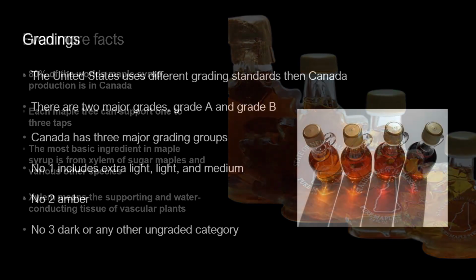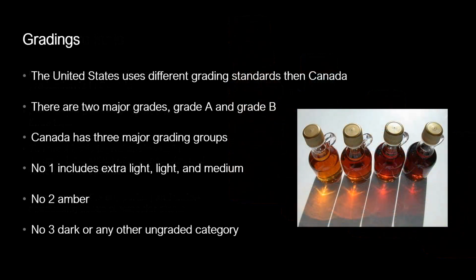Gradings. The United States uses different grading standards than Canada. There are 2 major grades, Grade A and Grade B. Canada has 3 major grading groups. Number 1 includes extra light, light, and medium. Number 2 amber. Number 3 dark or any other ungraded category.